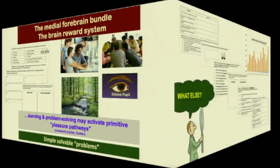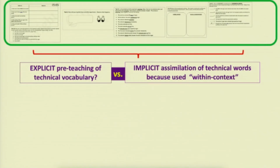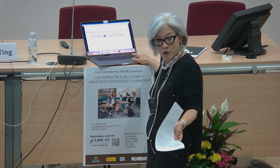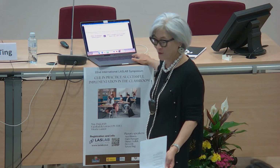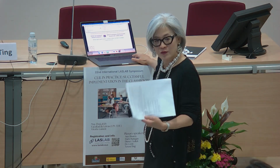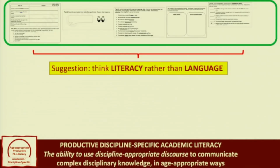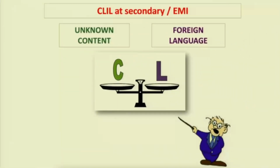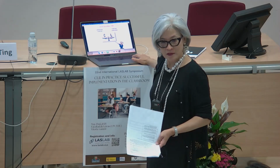Now, let's see. What else? Okay. Explicit pre-teaching: there was no explicit pre-teaching of any technical vocabulary. Implicit assimilation of technical words that were within context. So water molecules. How can you teach water molecules without explaining the content, okay? So you don't have to do any pre-teaching. We didn't give any sentence stems. There were no sentence stems, okay? And the students were able to produce their own discourse about it. Okay. So, again, think literacy rather than language. And, okay, I'm going to kind of start concluding here. So we're talking about content and language, even in L1, okay?